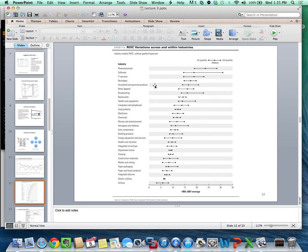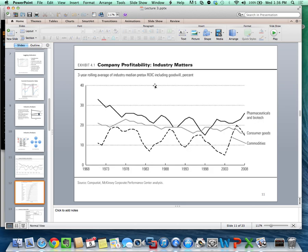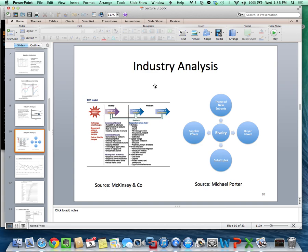But here's the idea. It's not just that 9 to 10% is the average. Some industries do a lot better. Some industries do a lot worse. Some industries do average. How do we explain whether an industry is doing good or bad? Well, to do that, we're going to use what's called the Porter Five Forces model.